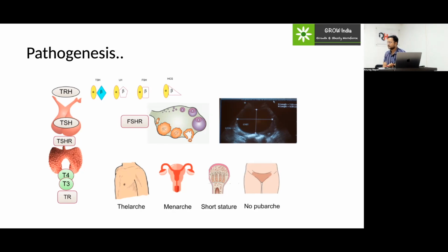Now, regarding the pathogenesis, as Sarah has already described, these glycoprotein hormones like TSH, LH, FSH and HCG have a similar alpha subunit and a difference in the beta subunit. This similar alpha subunit causes this high TSH to act on the FSH receptor to form this ovarian cyst-like picture. Due to this ovarian cyst, there is increased estrogen production, and this estrogen production is causing thelarche and menarche. As puberty is normally stimulated by another axis, the ACTH axis, there is no usual puberty present in this case.